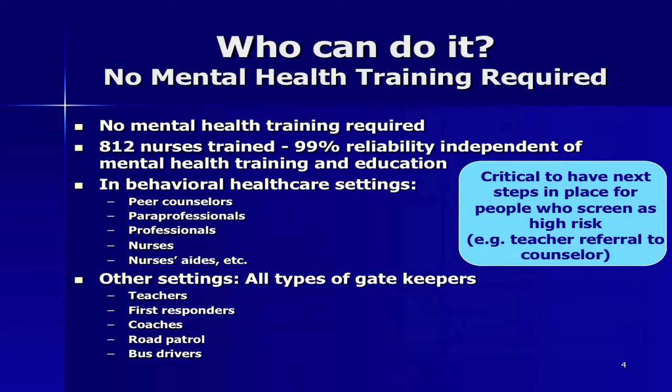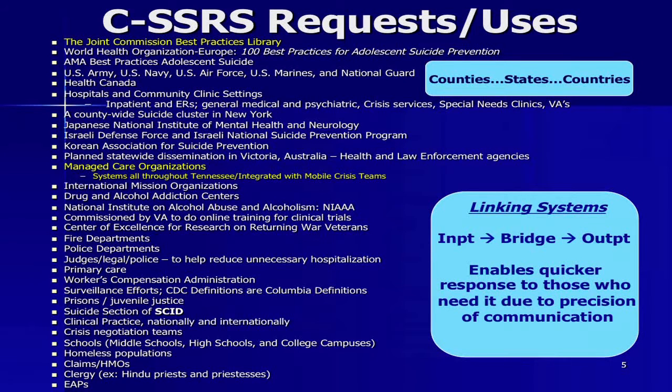Peer counselors, paraprofessionals, professionals, nurses' aides, etc. In other settings, it's every type of gatekeeper, first responders, coaches, bus drivers. Represents the range of users across the world, or people who are about to use it. It's on the Joint Commission best practice list. Israeli Defense Force, police departments, fire departments, inpatients, outpatients, emergency departments, general medical and psychiatric, homeless, crisis negotiation, employee assistance programs, you name it, basically, and they've started to come to us.